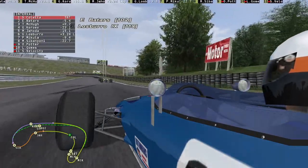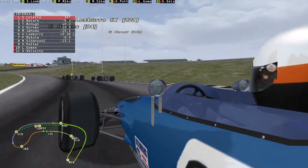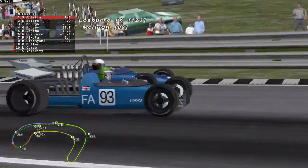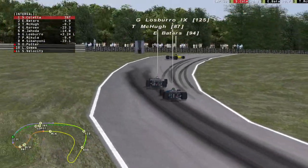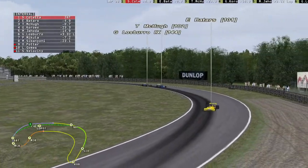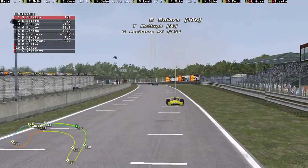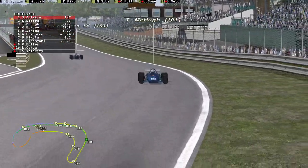Stefano should really watch his mirrors now. We know Eddie is a very fast driver, but let's see if he can keep his cool. You know, red mist can really take you down. True, Eddie Spatar is a great driver in GT cars. And actually, Gustavo Losburo does have damage. Does he also have a front wing missing? He has no front end. That could be why he's slow here.